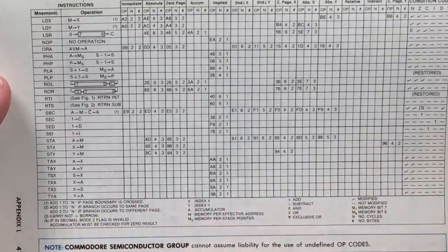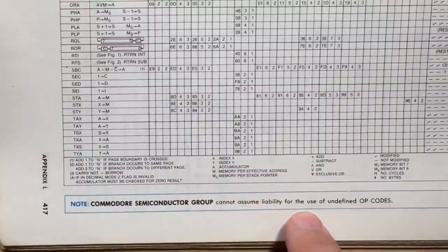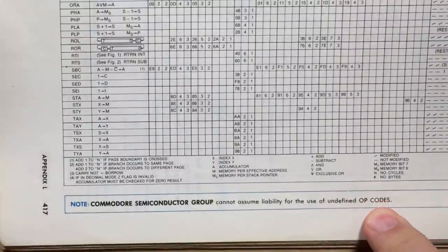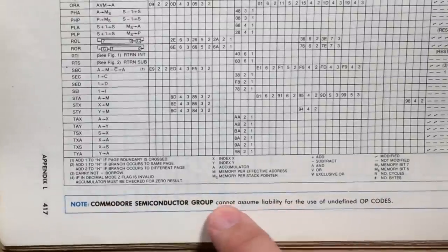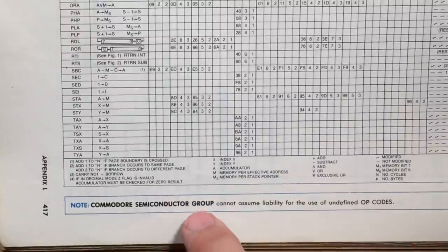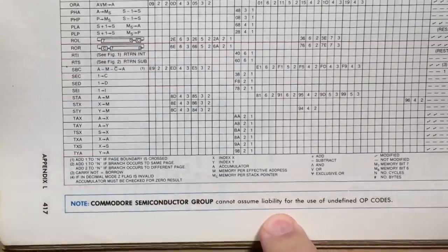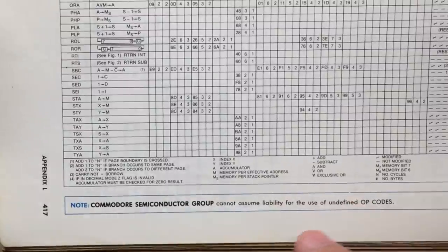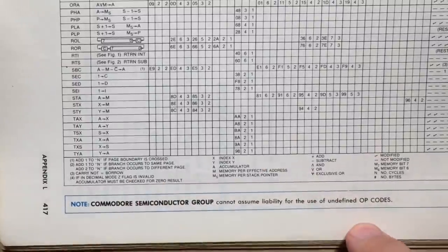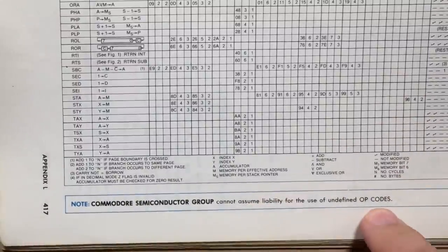And all these little disclaimers. I love this bit here. Note, Commodore Semiconductor Group cannot assume liability for the use of undefined opcodes. What an ominous thing. The thing is that if actual damage could happen, something really bad, this could totally happen by accident just by you typing random SYS commands in at BASIC. You would trigger accidentally some undefined opcodes. So could you imagine if the computer actually self-exploded or something? If it damaged it, if it was like a killer POKE, the killer SYS.